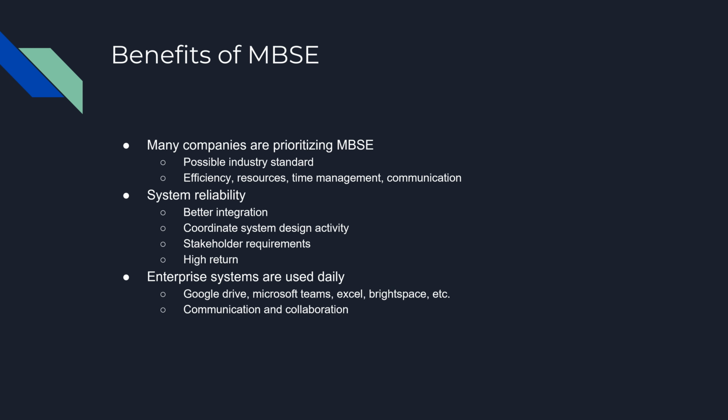Now we will talk about the benefits of model-based systems engineering. Firstly, it is said that it will become an industry standard. Multiple major companies and corporations in the industry are starting to prioritize MBSE for its ability to develop, analyze, and test complex systems. Industries need it because it provides a means to coordinate system design activity, satisfies stakeholder requirements, and provides a significant return on investments.